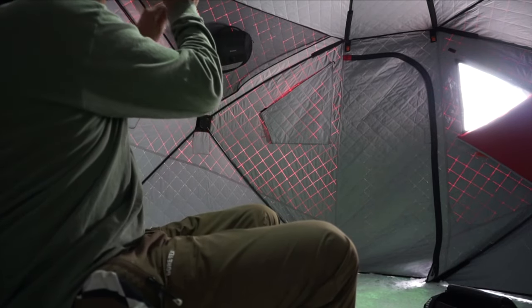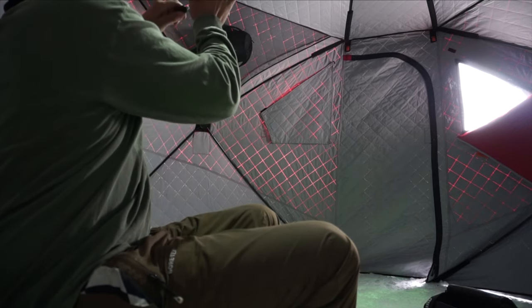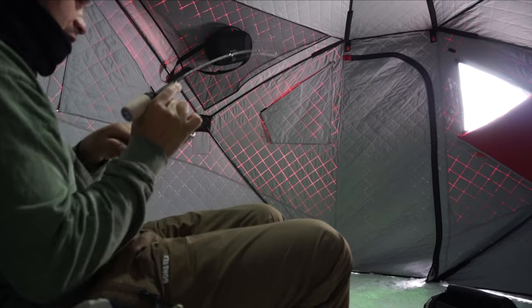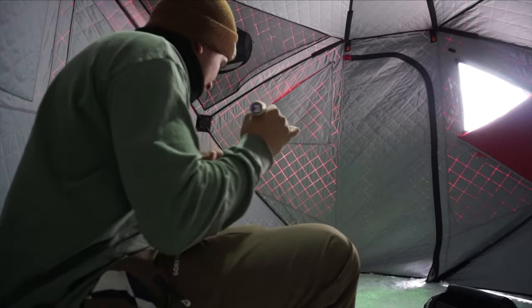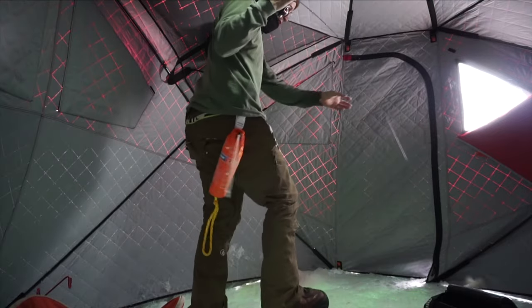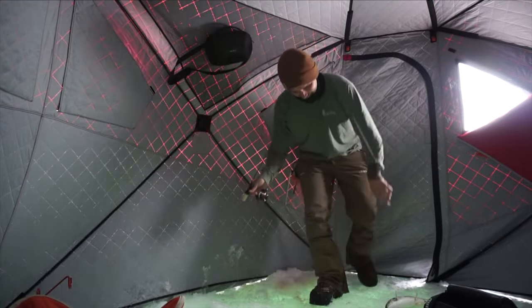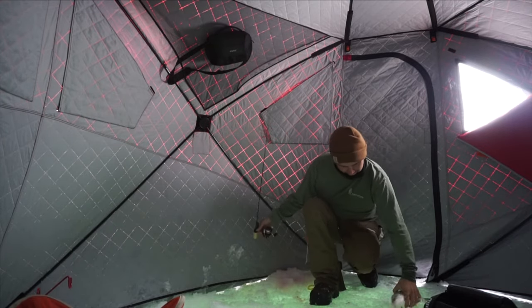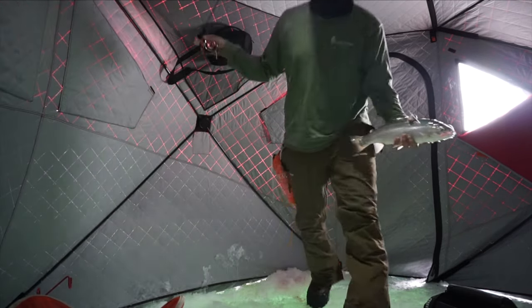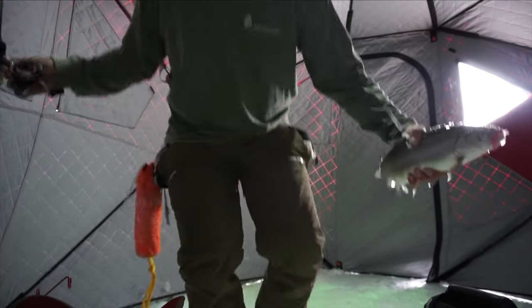Got one. Ooh, yeah. Yes. He came out of the hole. Made himself out of the hole. This one hit about three times, and I missed all three bites until I got him.